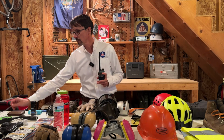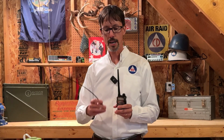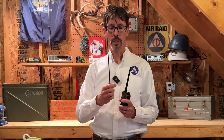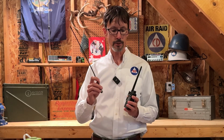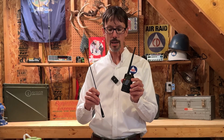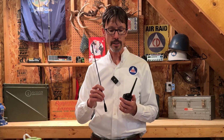The good news is that for not much money, you can buy a much bigger antenna. This unscrews, pop in this one, and you're going to get a heck of a lot better range on this. I'd highly recommend this antenna. Don't buy just this ham radio without buying the extra antenna.